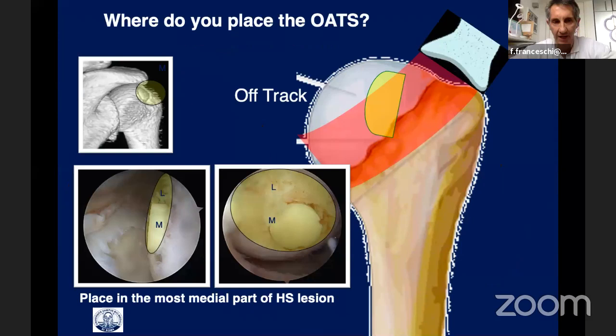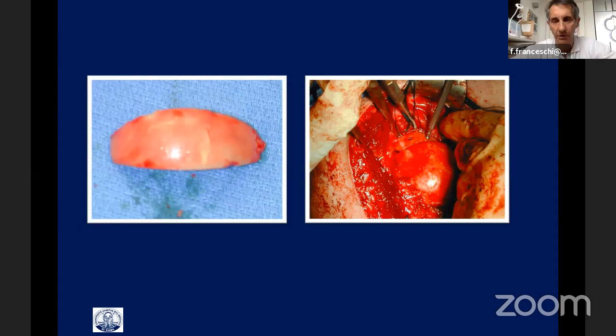Of course, the best place to perform your OATS is the medial side, because as explained by Ettore Taverna, this is the most dangerous place where you can have Hill-Sachs lesions. Last chance, of course, when you have to deal with a huge defect, more than 40%, is allograft shells, like in this case, but you have to open the shoulder and perform a very invasive procedure. This is the check.